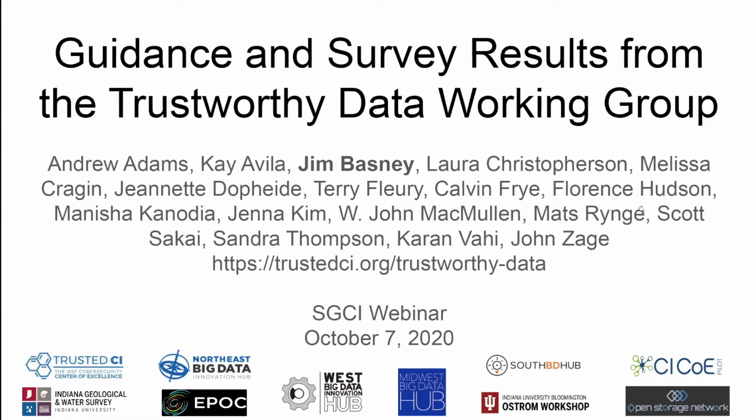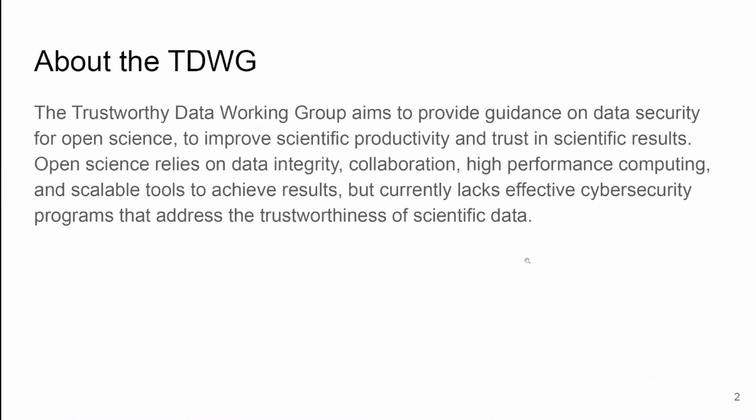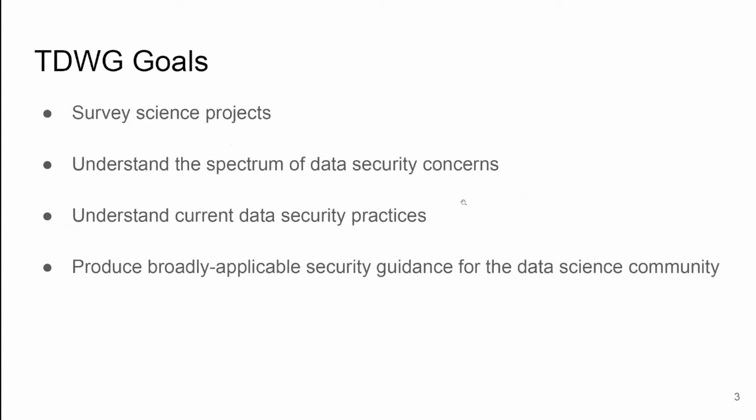So, the working group, we've been working since January of 2020. I'll be presenting the results of a survey that we've done, and then a guidance report that we've worked on together. The goal of the Trustworthy Working Group is to provide guidance on data security for open science, with the goal of improving scientific productivity and trust in scientific results. Understanding that open science relies on data integrity and collaboration and other resources, the cybersecurity around that scientific data is really important for the trustworthiness of the data and the scientific results that are used to produce the data that's used to produce those scientific results.